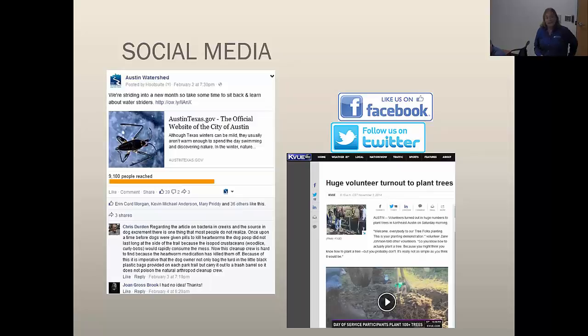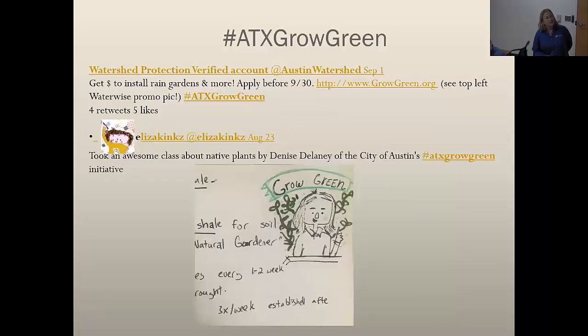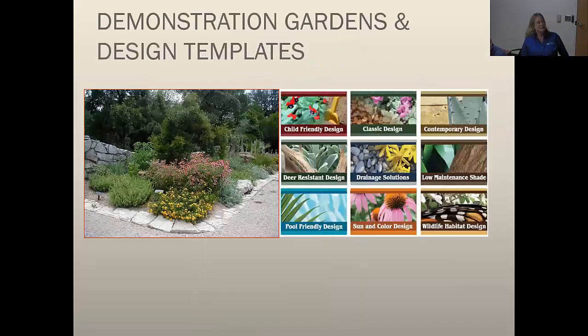So I write a lot of tweets and send out a lot of things like that. We have a hashtag, and I haven't looked at it for a while, so I looked at it today, and there was a portrait of me that someone did during one of the classes. I took an awesome class about native plants by Denise Delaney, and then she drew my portrait. Really cool. Yeah, I have fun at my job.